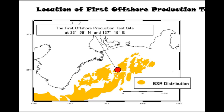From here, I would like to talk about the first offshore production test conducted in phase two. We selected one of the concentrated zones identified in phase one as a target of the test, this red circle. Yellow area shows the BSR distributions, and the site was selected among more than 10 concentrated zones based on the overall evaluation by comparing various aspects. This is 50 to 70 kilometers off the coast of main island of Japan.